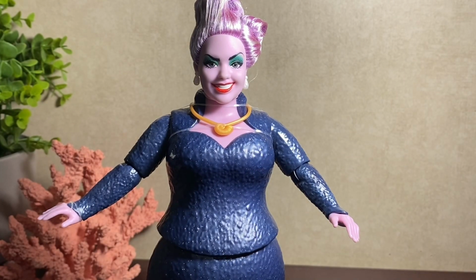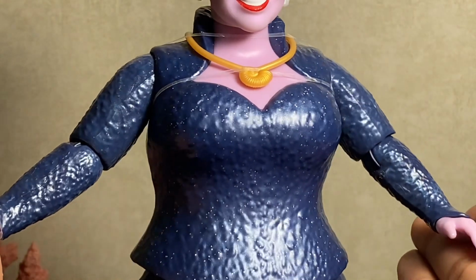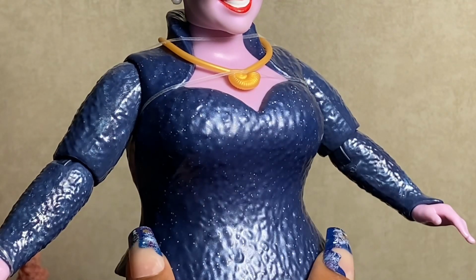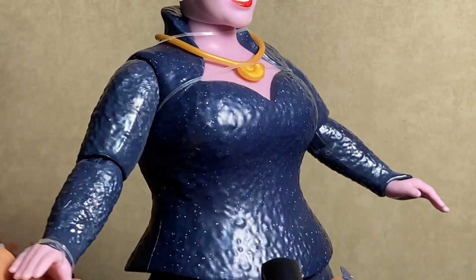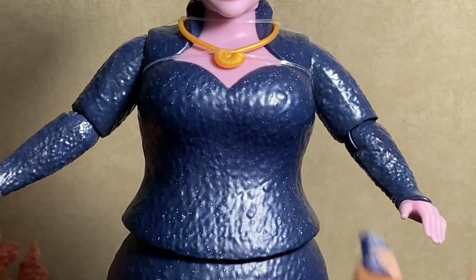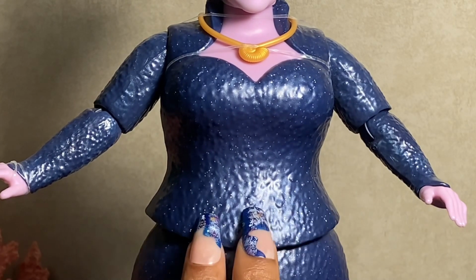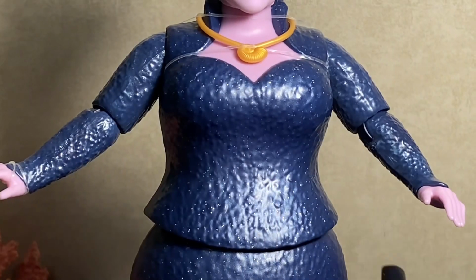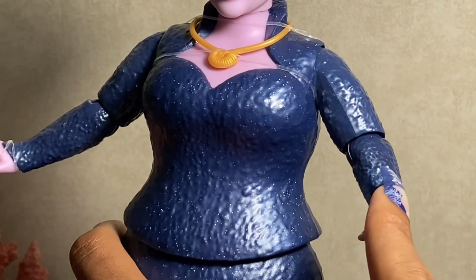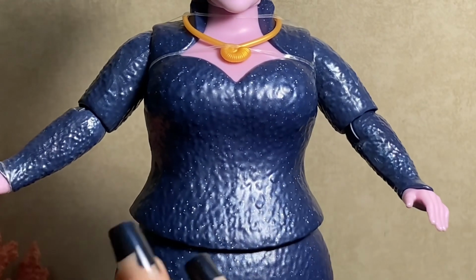As we get into the sculpting, as you can see, she does have a sculpted top. I know a bunch of people were saying they wish it was fabric. I could see that side, but at the same time, I really just don't care because this is very beautiful, especially the embedded glitter. It's very beautiful, especially in person, and it has this beautiful pearly finish. Lord have mercy.